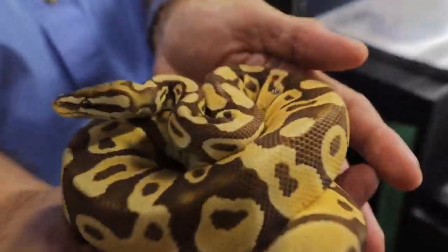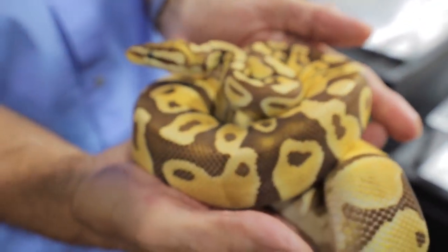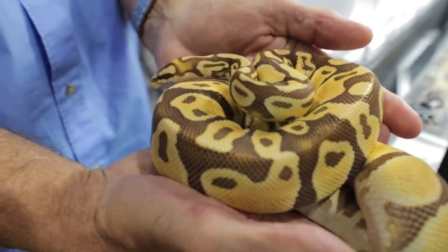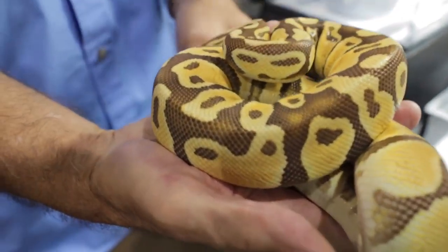This is the Monarch project. This is actually a Monarch pastel female that I hatched out last year. A simple recessive gene that came basically just out of nowhere. Rance Meyer bought a pair of pastels and it showed up.